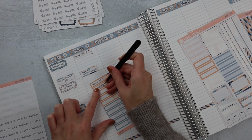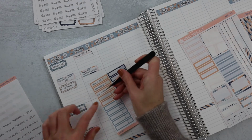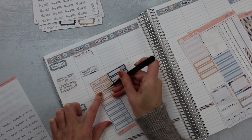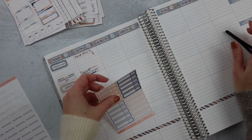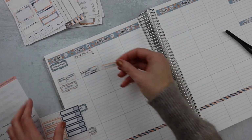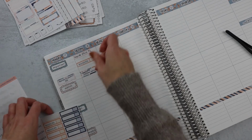So I like to make those all the same color. So I do that on Monday, Wednesday, Friday, but she's going to go ahead and change her schedule next week, so she'll end up working at the office on Tuesday, Wednesday, and Friday.